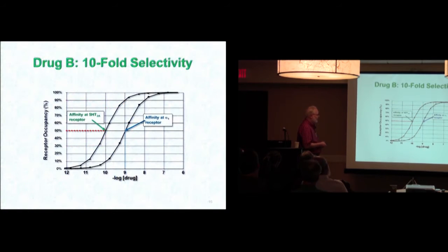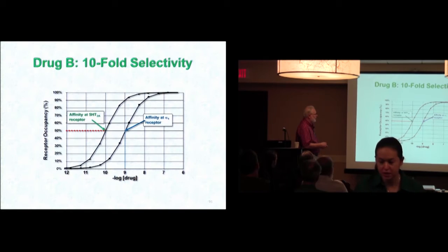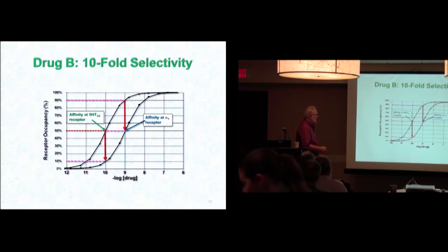What about tenfold selectivity? Here's the same situation, 0.1 nanomolar affinity at the 2A receptor, and now tenfold, 1 nanomolar affinity at the alpha 1 receptor. If we look at the same thing now, at the concentration where 5-HT2A receptors are 50% occupied, the alpha receptors are only 10% occupied. And when serotonin 2A receptors are 90% occupied, the alpha 1 receptor is only 50% occupied, but still significant occupation. So again, a tenfold selective drug would not be considered very selective because you're still getting these off-target receptor effects.